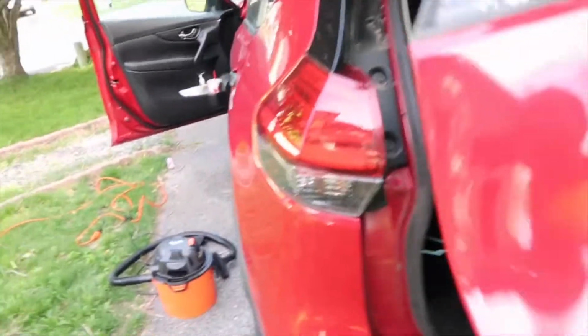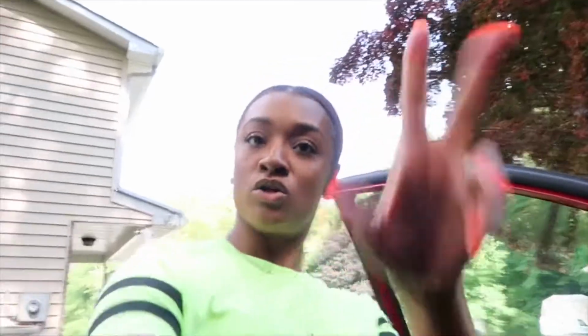So I thought I would show you guys the process of me cleaning my car out. I'm gonna get started with the vacuuming. So stay tuned.